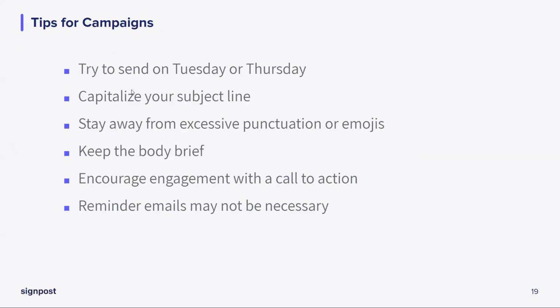All right, a few final notes after looking at those examples. When you are ready to start creating your campaigns, here are our top tips. First, try sending on a Tuesday or Thursday if possible. Those are typically days with the highest open rates. We want to capitalize the text in our subject line, keep things looking clean and easy to read. We want to stay away from excessive punctuation or emojis. This could get your email sent to spam by accident, or there might be emojis that somebody's device doesn't support, so your message won't get across the way you want it to.